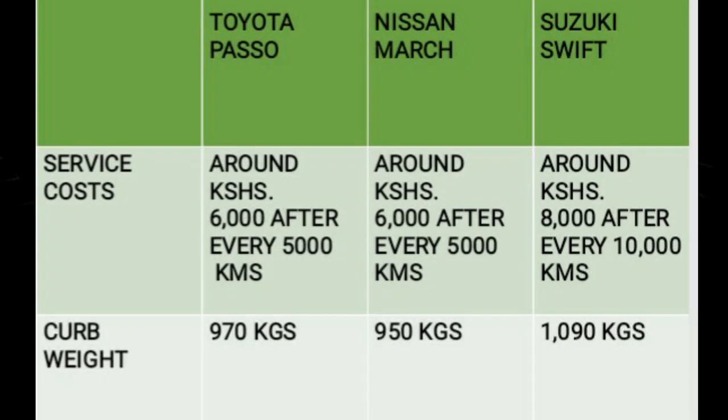Expect to spend roughly around 6,000 shillings to service the Toyota Passo and Nissan March for the minor service, which should be done after every 5,000 kilometers. The amount you spend will depend on the quality of parts you choose to use as well as where you service your car. The Suzuki Swift will cost around 8,000 shillings, but its service interval is longer at around 10,000 kilometers for the minor service.